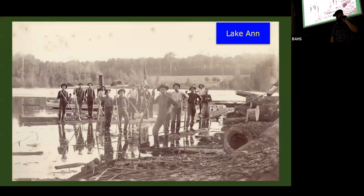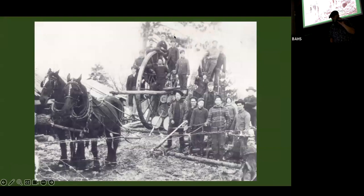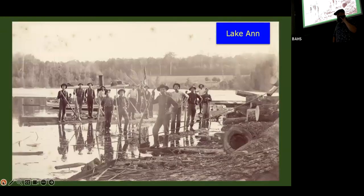This is Lake Ann. Again, you see some peaveys in here. You also see a tug in the background. Tugs were used on these bodies of water because they would bank the logs on the shore, and then it was much easier to take it over the water in a boom or a collection of logs instead of over the mud.